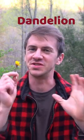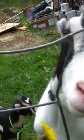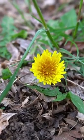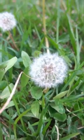I'm here with a very rare and obscure plant. You probably never heard of it. It's called Dandelion. Jokes aside, this is probably one of the most common weeds on the planet. The leaves, stems, and flowers of this plant are edible. It's rich in vitamins A, B, and C, and it also contains minerals like potassium, iron, and zinc.